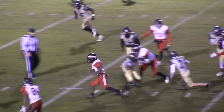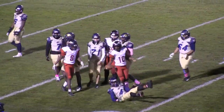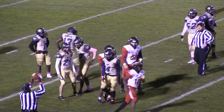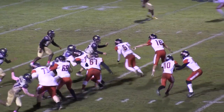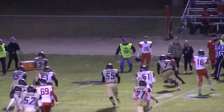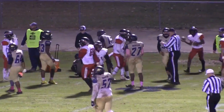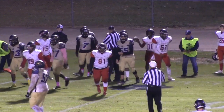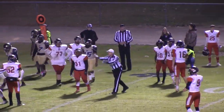Number 10 on the carry for good yardage for the Chiefs. That's why I put him in this spot right here, because you don't know. Where's my corner? Where's my safety in the corner? Number 10 for the Chiefs, J.E. Williams around the right edge, is chased out of bounds by number 7, Deshaun Alexander.